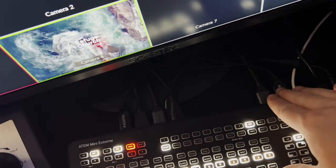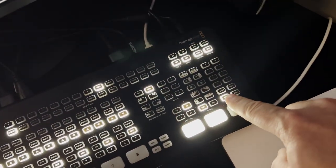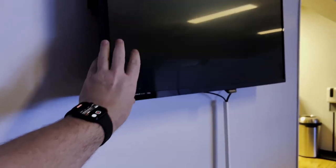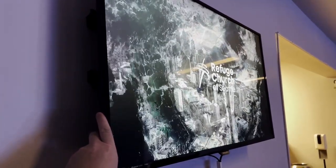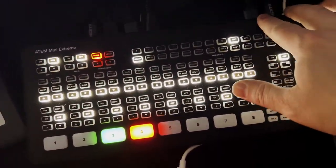But right now, the way I have it set up is that second monitor is just showing program out, so that I see what the live stream is seeing on our confidence monitor up here. If I was to switch that over, you can see that this monitor up here now is showing what is going live on the program out. So that's the reason for 2 of those.